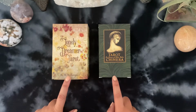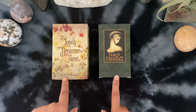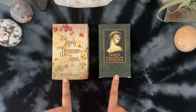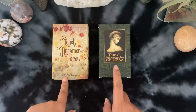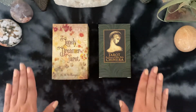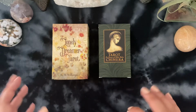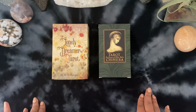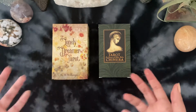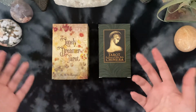A bunch of you had reached out to me requesting I do a side-by-side of the Lonely Dreamer Tarot and the Tarot Chimera deck, because they are two different decks. They are two different creators and artists. But basically, these are two separate decks based off of the artwork of French artist Odilon Redon. So I thought that's a great idea. Let's do that. So let's just get into it.